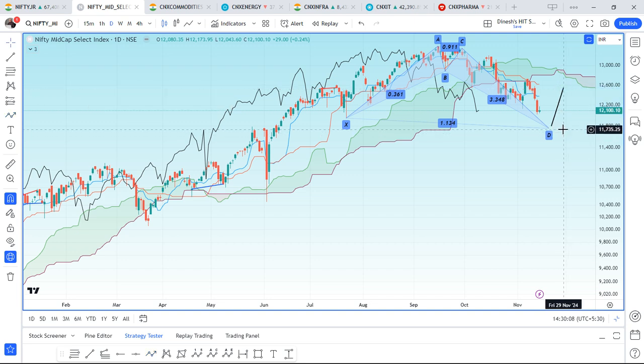Again, if this 11,750 bullish alt harmonic alt bat, sorry, not alt shark, alt bat, does not hold, then we are again looking for much lower levels towards 11,000 to 10,600 odd levels in the coming days. So keep these levels in mind in the mid cap select index also.